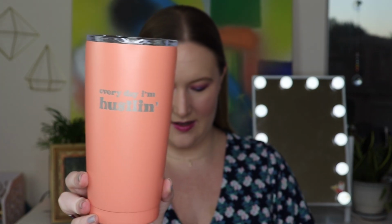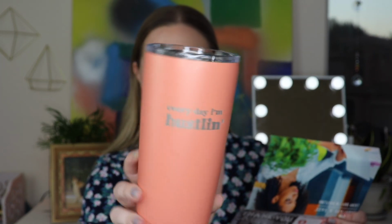The next thing looks big. Again, super cute packaging. The colors of everything, just totally my jam. On here it says, every day I'm hustling, 20-ounce tumbler. Nice. Get it out. So this is from Smartass Sass and has an $18 value. Oh my god, I love this. I love things like this. I'm always using them. I love this like coral color. And it has the cap right there.